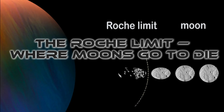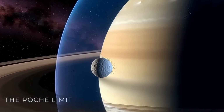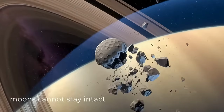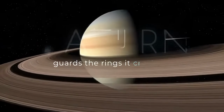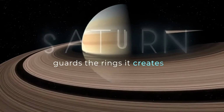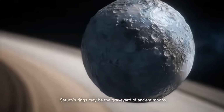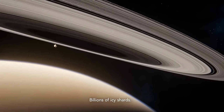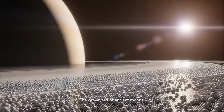The Roche limit, where moons go to die. There's an invisible boundary around Saturn called the Roche limit. Inside this region, Saturn's tidal forces overpower a moon's gravity. Moons cannot stay intact, they begin to break apart. This is likely how parts of Saturn's rings formed, when some moons were destroyed. Anything that crosses this line risks being pulled apart into billions of icy fragments. Saturn's rings may be the graveyard of ancient moons.